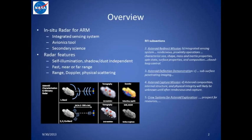So the applications I'm going to talk about are aimed at addressing the following points of the RFI, mostly characterization and some avionics. In general, these systems are envisioned as integrated sensing systems to be used as an avionics tool with the possibility of secondary science.